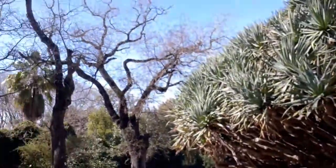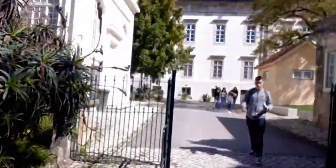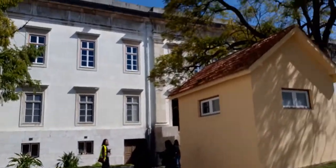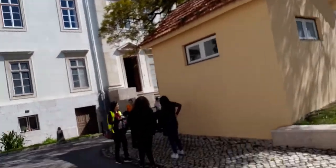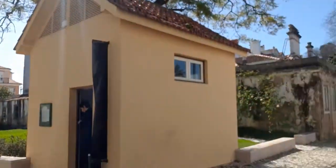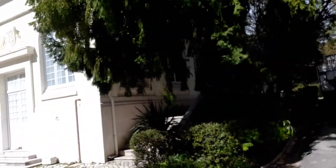I figured it would have a big sign saying Botanical Garden, but it doesn't, it's just a gate. There's a booth there where you can buy a ticket. It looks like a school there or something. I'm seeing a lot of kids. I don't know if there's anything more to the garden. This looks like the exit here.